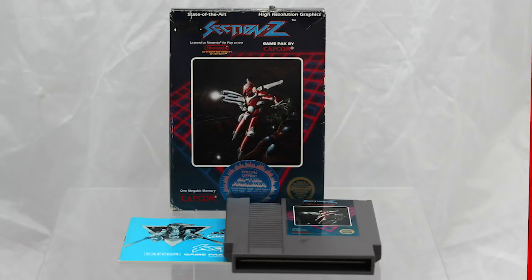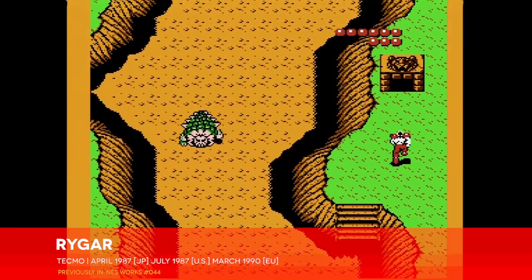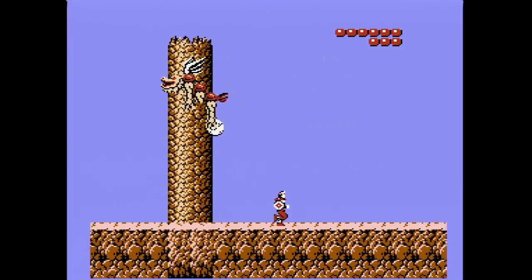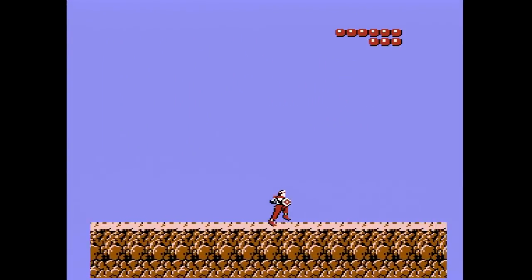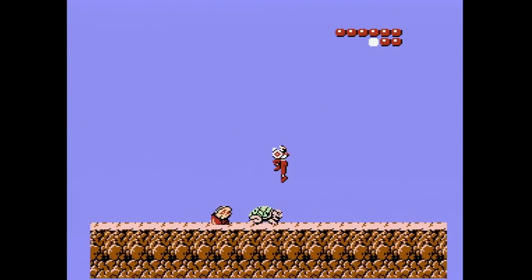Rygar was not an isolated case. Tecmo took a shallow arcade game and transformed it into a proper exploratory action RPG for NES, and that home conversion would stand out as one of the most ambitious and surprising localizations of all time, if not for the fact that it was basically just the beginning of what would become business as usual.